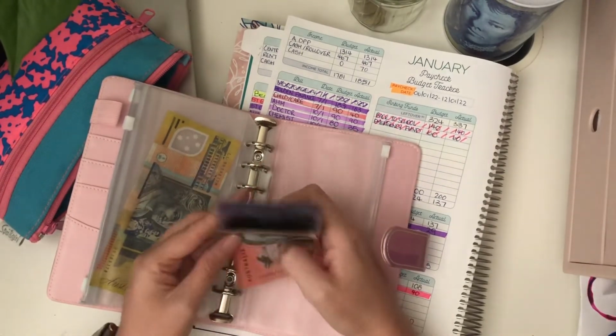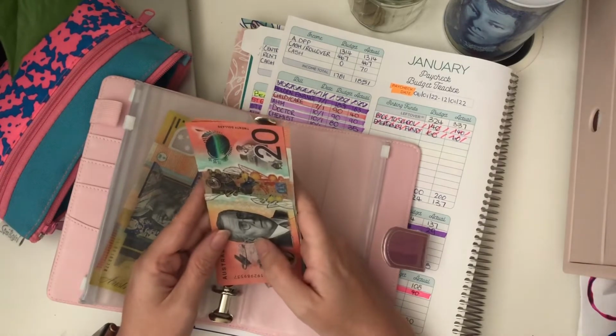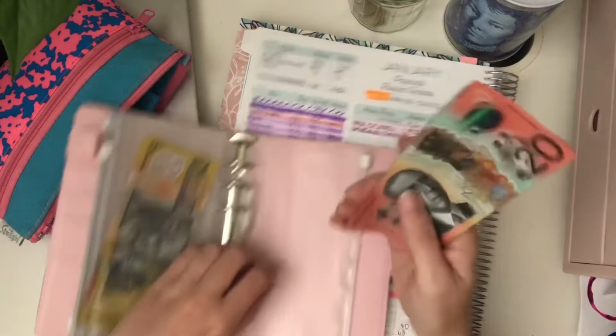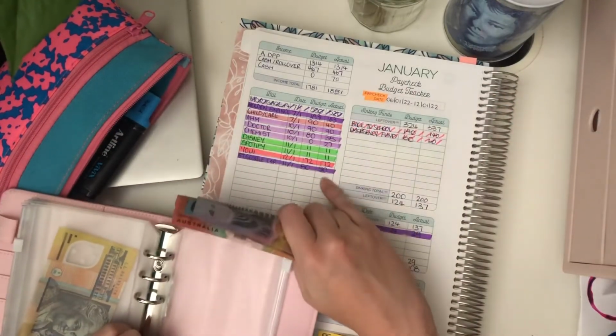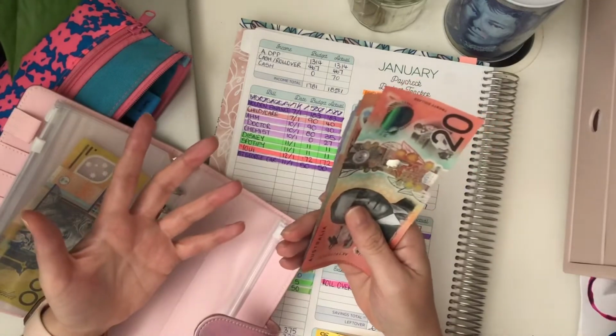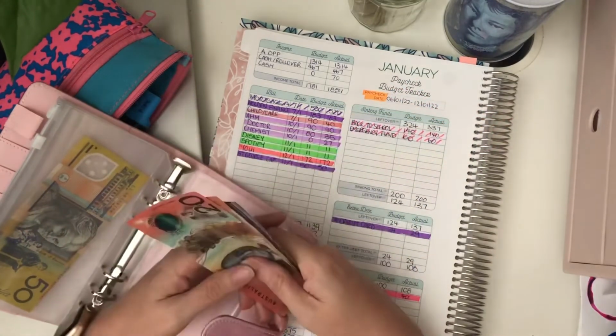Or I could even dump it through to one of the car loans potentially, because one car loan, you see here, we pay about, rounded up, $50 a week. So that would be like 4 weeks' worth of extra payments if I had $200.